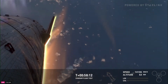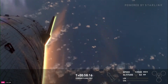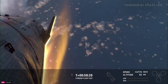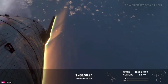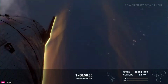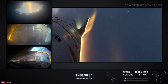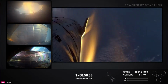Starship remains on a good entry trajectory. External temperatures are coming down. All right, great news there. That tells us that we are through the phase of peak heating. So we are expecting these temperatures to continue to come down. Once again, we are targeting a soft splashdown in the Indian Ocean off the northwest coast of Australia.